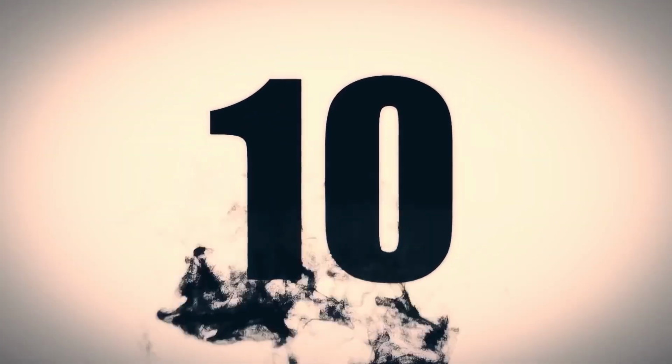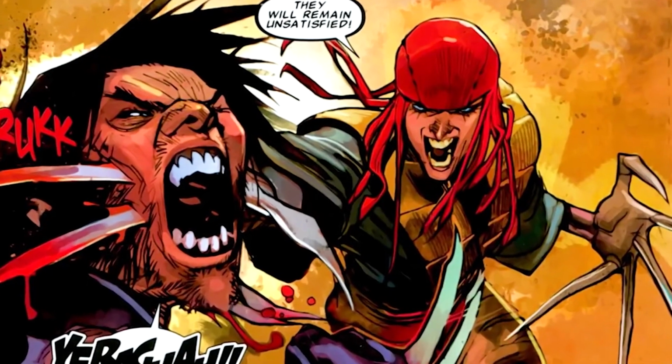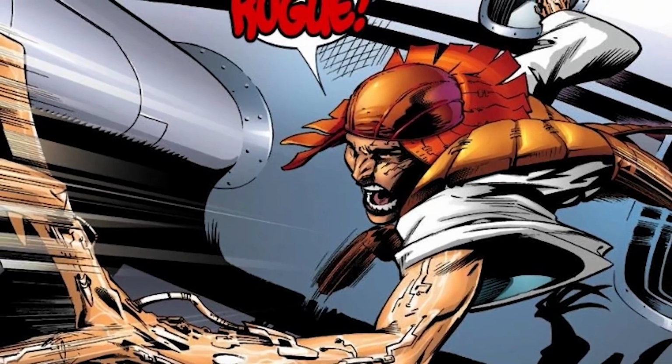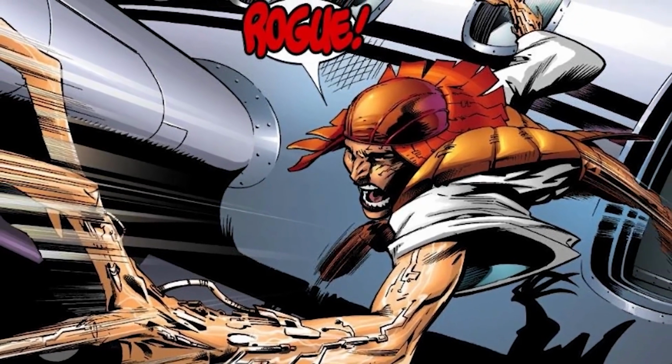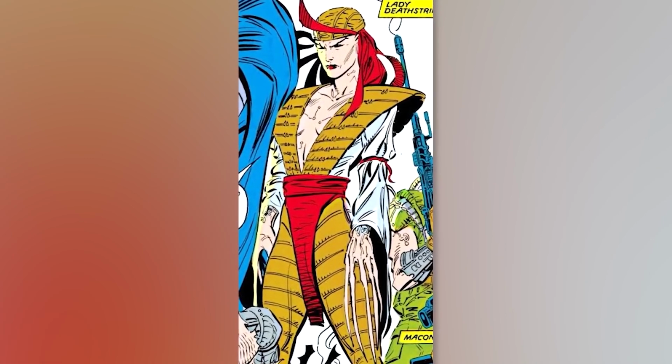Number 10, Lady Deathstrike. I'm often torn when it comes to a character like Lady Deathstrike. When it comes to her initial appearance and costume as a villain, it was an iconic and terrifying look for the character, but over the years I believe we've done right by her to update her look and make her look more refined, but also still terrifying. In fact, the fact that she doesn't always wear the horror of her appearance on her sleeve, broadcasting it for the whole world to see, almost makes her more frightening to me at times.